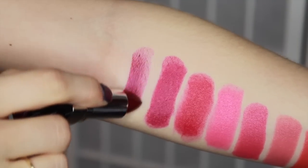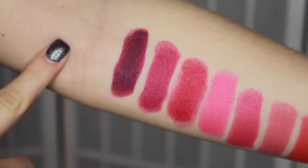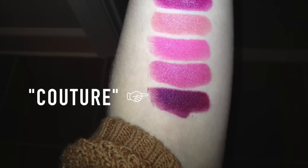And the last color of the collection is called Couture, and this is your deep purpley color. Swatching it, this is one of the drier formulas of the collection. Again, not dry by any means, but a little bit less creamy than the rest of them. This is it right here. So, so pretty. I love these vampy purple colors. They're definitely one of my favorite shades to go for in the fall and winter.